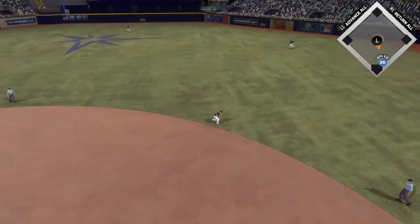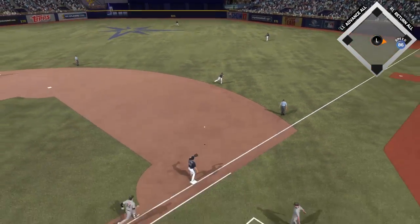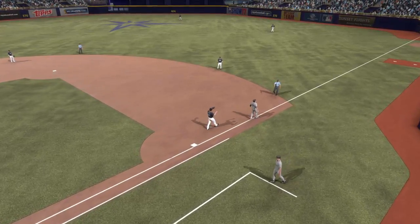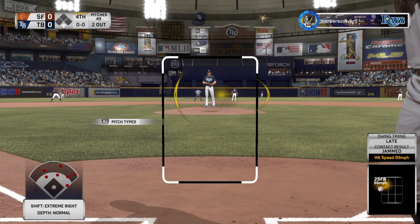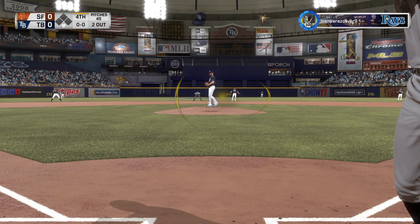Hit hard on the ground to second. Fielded by Gennett. Throw gets him. 2 down. Here's the first baseman, Brandon Belt. 0 for 1 for him here in this one.